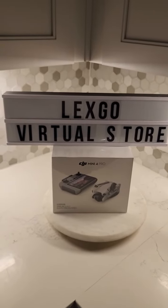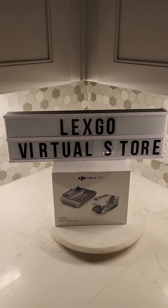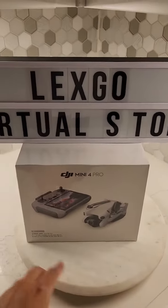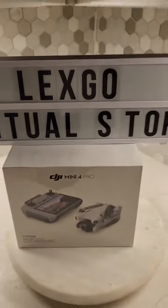It's in the stores. I got mine from Nebraska Furniture Mart. Best Buy and all them is acting all iffy with it. But there y'all go. We got it. So with this controller right there, we got the extra antennas on there and everything else.